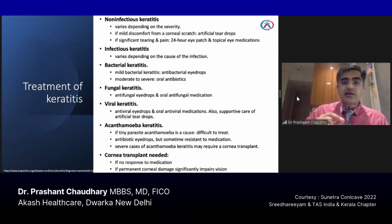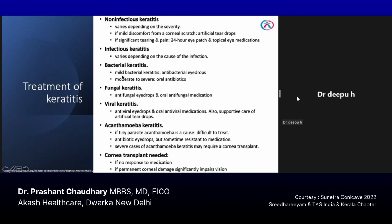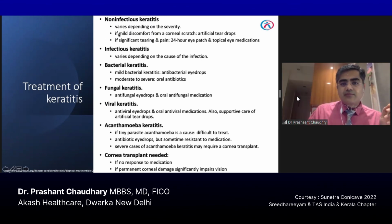A C3R kills 99.9% of all infective organisms on the eye, whether it is an early fungus, not a late fungus, and any bacteria. So for non-resolving keratitis, even after a few days, a C3R is a good modality which can be used. Non-infectious keratitis, inflammation, a lot of them require some amount of steroid, and can also require bandage contact lenses in some cases. For infection, we have to see the cause.